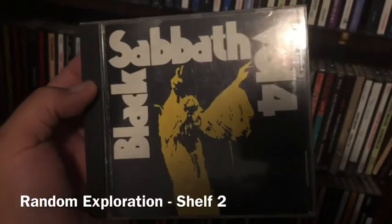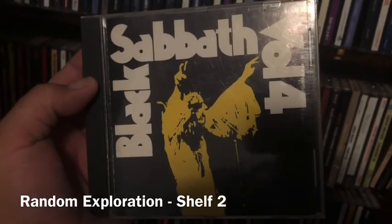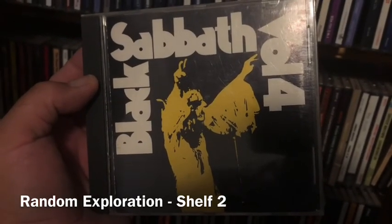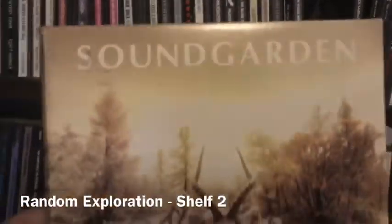All right. More Black Sabbath. This is Volume 4. I used to have it on vinyl since I was probably in 6th or 7th grade. Well-known legends of hard rock. Here we have Soundgarden, and this is the last one they did. This was the reunion album they did in 2013, and I really liked it actually.